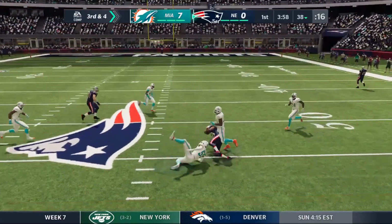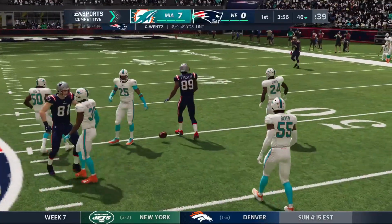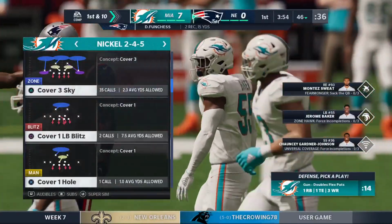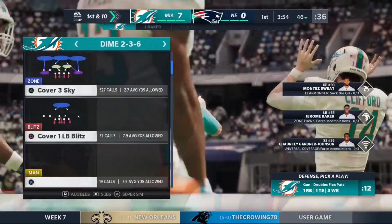Shotgun now for Wentz. And he gets it to Funchess, complete. And he will have a Patriots 1st down. They needed 4. He doubled that. He wound up getting 8.